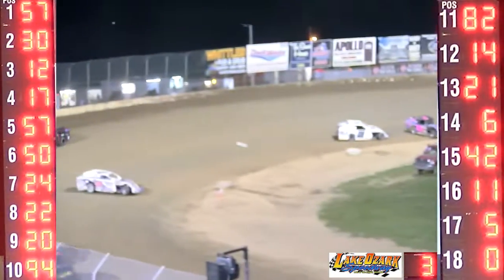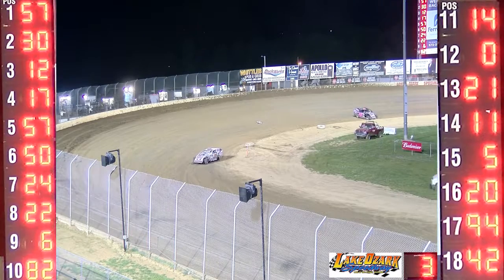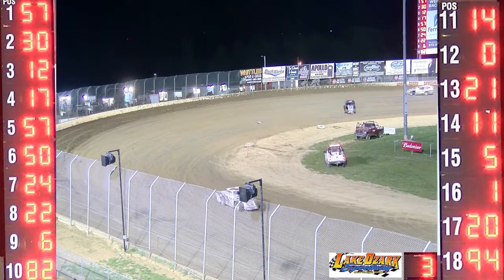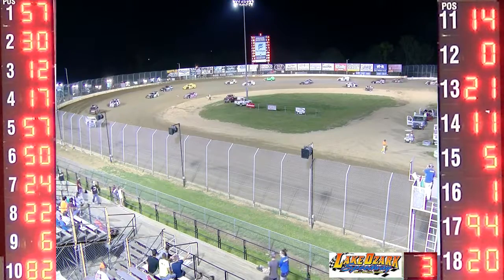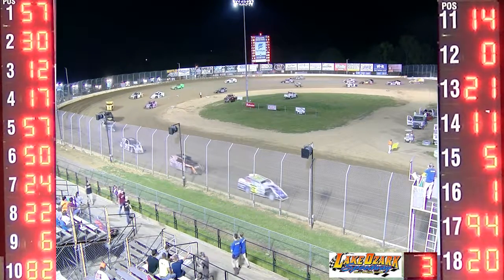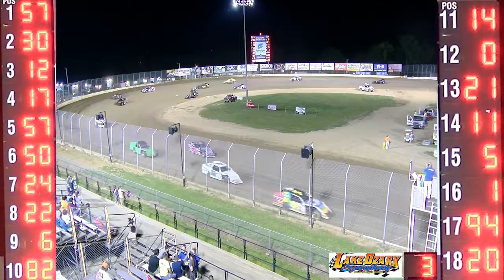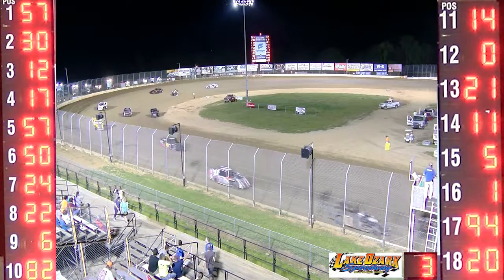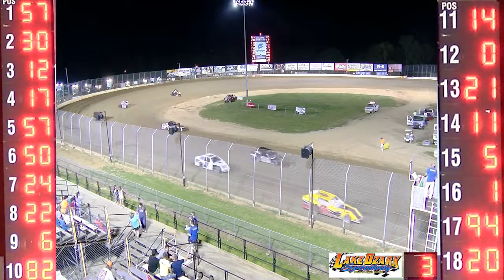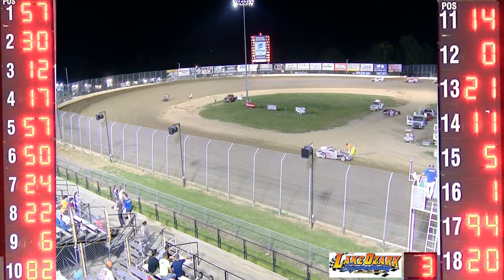Trouble, turn 4, turn 4. Well, several cars around. We've got the 20 of Barry White involved. The 94. Well, trouble for the 99. Dalton Teal pulls his car to the infield.